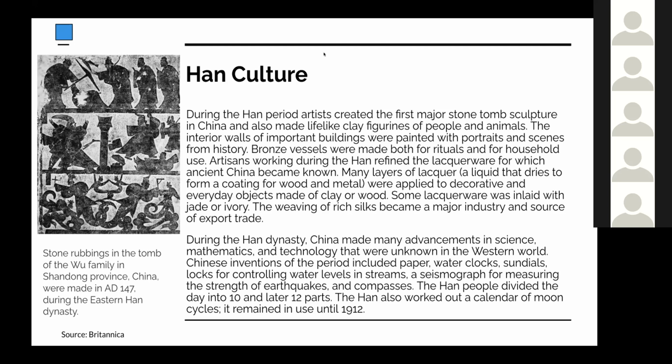During this dynasty, China made many advancements in science, mathematics, and technology that were unknown in the Western world. Inventions of the period included paper, water clocks, sundials, logs for controlling water levels in streams, the seismograph for measuring the strength of earthquakes, and compasses.